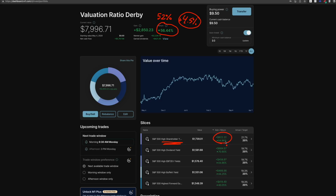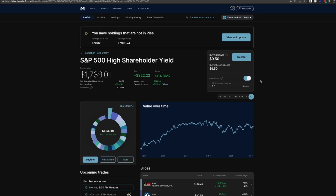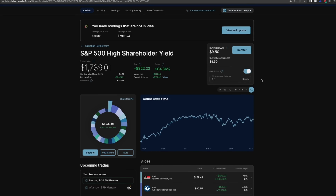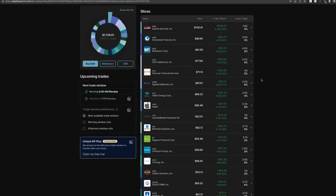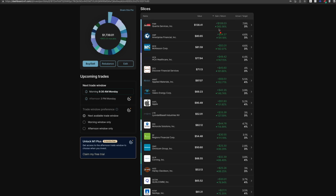This portfolio is up almost 85%, and that compares with just 52% for the S&P 500. And if we dig into this particular portfolio, this high shareholder yield portfolio, you again see a very similar picture. In fact, the number 1 performing stock is up 366% in less than 3 years. So this one position has basically made up for 3 entire positions that could have gone bankrupt, and you still would have made a positive return.